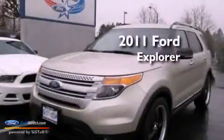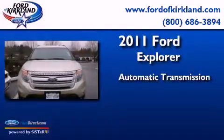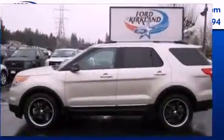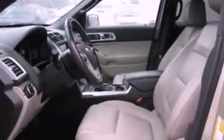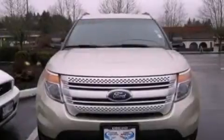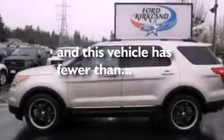This is a 2011 Ford Explorer. This SUV has an automatic transmission, a 3.5-liter V6, and the added capability of four-wheel drive. All of the following features are included: 100% commercial-free Sirius satellite radio, big 18-inch wheels, traction control and stability control systems, a 6-speaker audio system, a leather-wrapped steering wheel, roof rails, dusk-sensing headlights, side curtain airbags, a power driver's seat, and this vehicle has less than 16,000 miles.